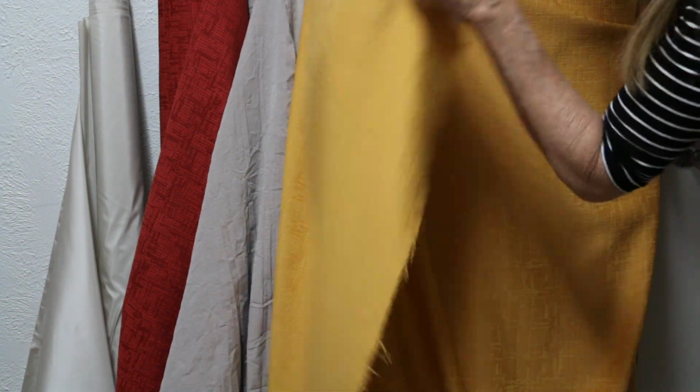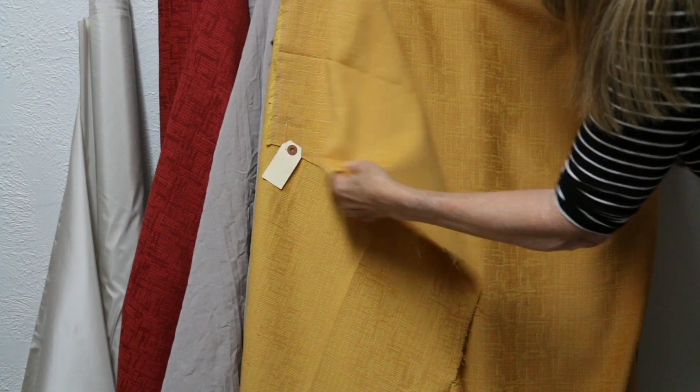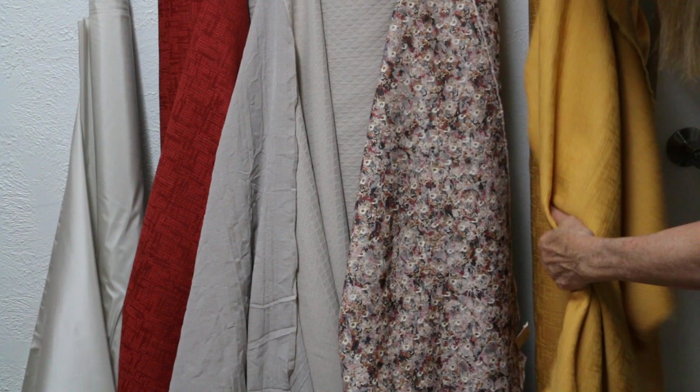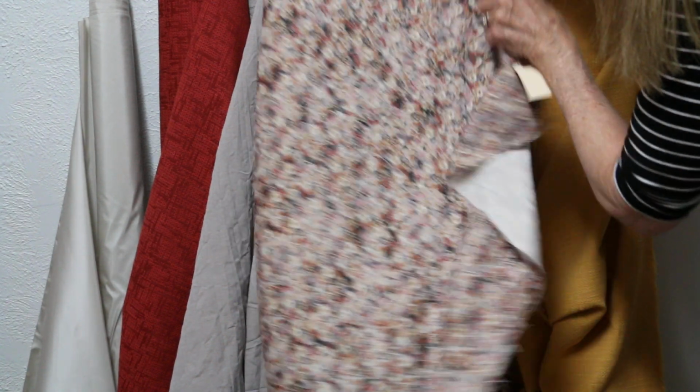This is a gold. I think you can see the jacquard weave. It's just a really pretty pattern in there. It's 100% cotton. Just lovely, just absolutely lovely. Pants, dress, jacket, and then everything in this group coordinates. So I put it all together.